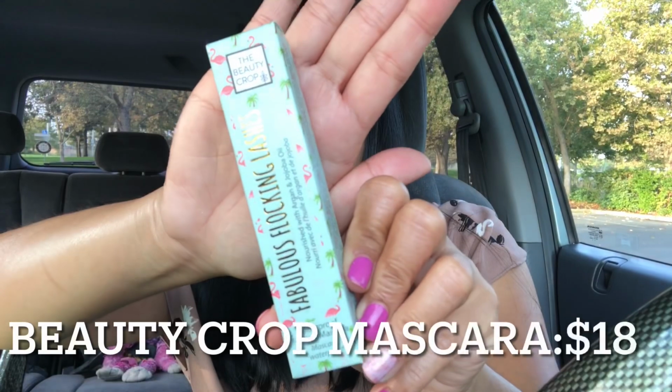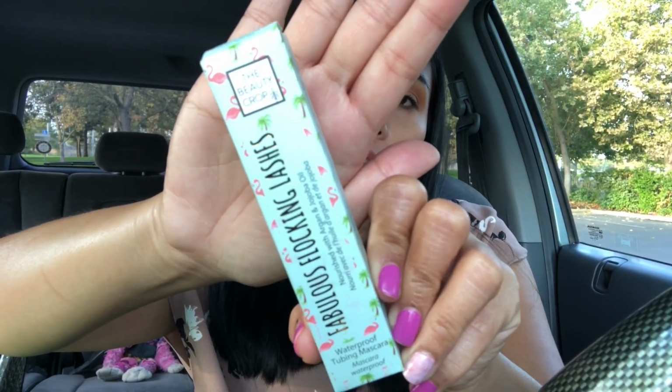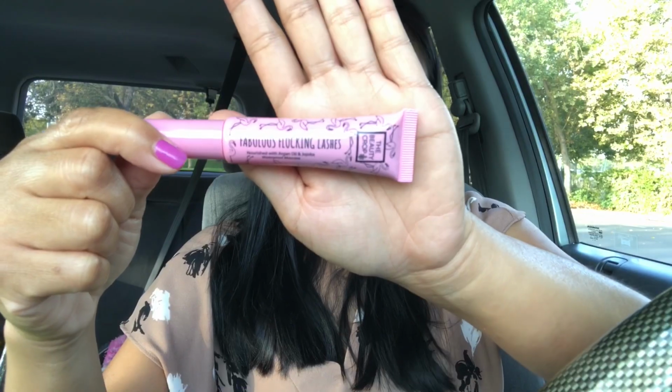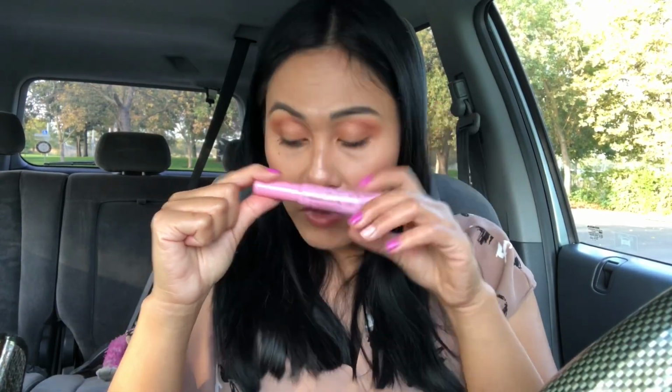The next item is Fabulous Flocking Lashes, the Beauty Crop. I've heard of the Beauty Crop before, but I honestly don't own anything from them. Oh my gosh, it's such cute packaging. So this is a mascara with jojoba oil. It's a waterproof mascara and it's got argan oil as well. Look at that cute packaging. Super cute. I don't want to open it yet because I just opened 2 mascaras, so I'm gonna hold off on this. But oh my gosh, I'm definitely gonna use this. I already destroyed the box, so I'm keeping this.